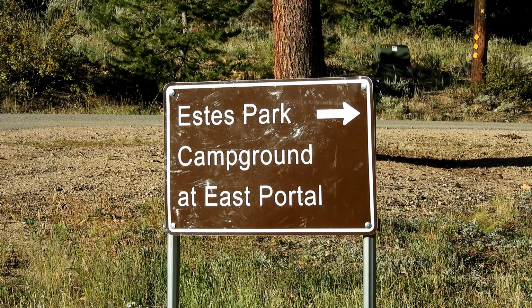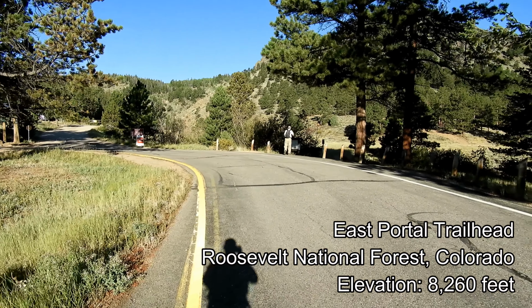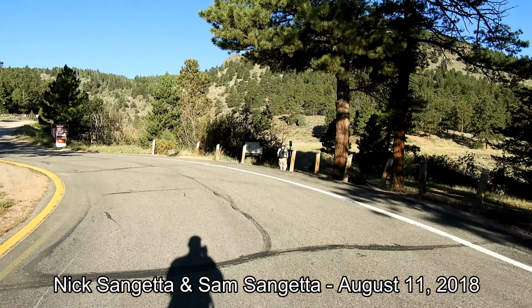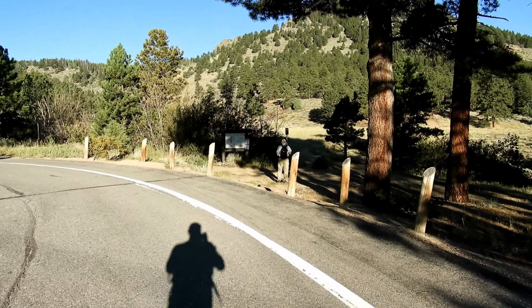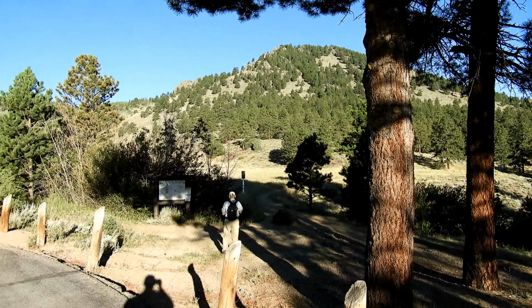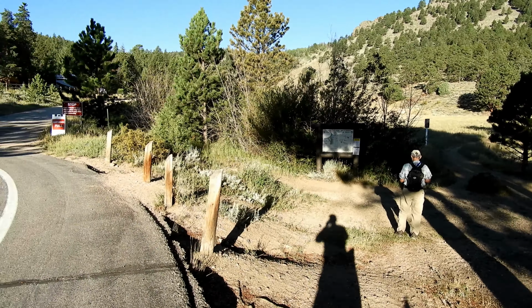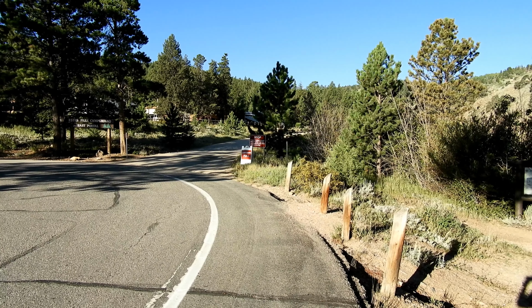Good morning. Here we are at the East Portal Trailhead, just west of the YMCA on Highway 66. And we're going to do a slight variation of the hike I already did about a month or so ago. We're going to go across the front face here of Emerald Mountain. And then instead of coming back and going up Emerald Mountain like we did last time, we're going to branch off to the south and hit the Wind River Trail and make a loop out of it and come back this way to the East Portal. Should be pretty cool. Looking at about 6 to 6.5 miles.